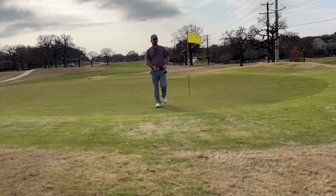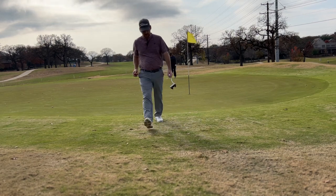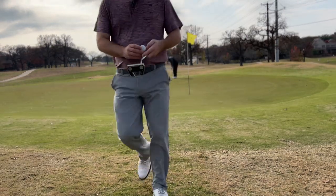That's why you concentrate on every shot. One over through three, not terrible. That par there is a good par save, considering. On to the next, guys.